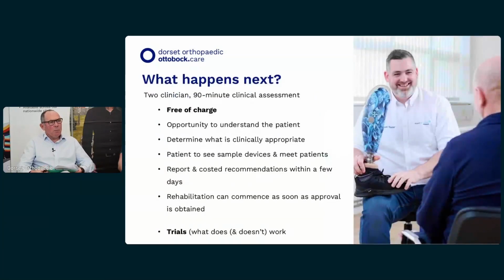So once the appointment is arranged and the client comes in, hopefully with a case manager, it's going to be with two clinicians. Now, it's always with a physiotherapist. If we're talking about a loss of function to a limb, foot drop, etc., then we will involve an orthotist. But if it's about limb loss, then we're going to have a prosthetist. There are some instances where we have all three clinicians, if that's a requirement, maybe amputation on one side and loss of function on the other. But generally, it's the two clinicians. It's a free of charge assessment.